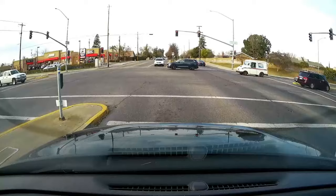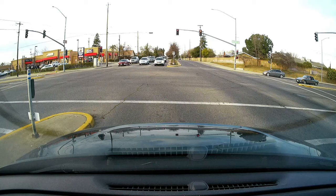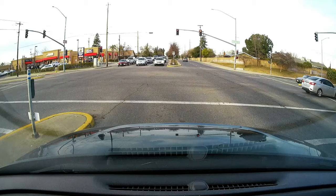One of my most favorite cars ever. Can you fit in there? Yeah, two people. It's a Porsche. It looks cool. Yeah, it's called a 914. 1975 or 74.